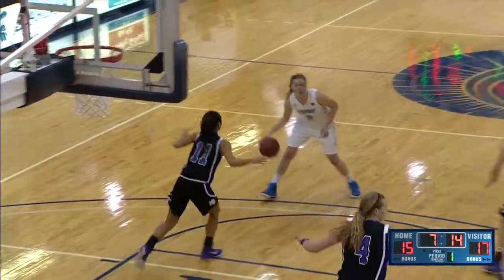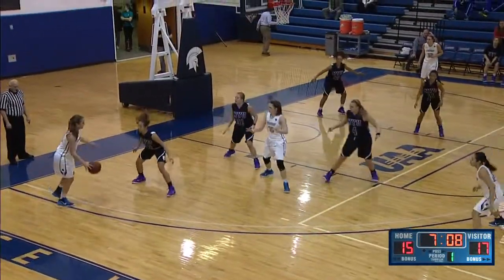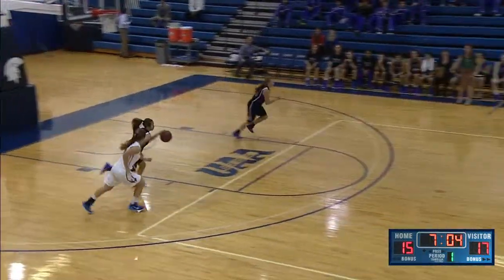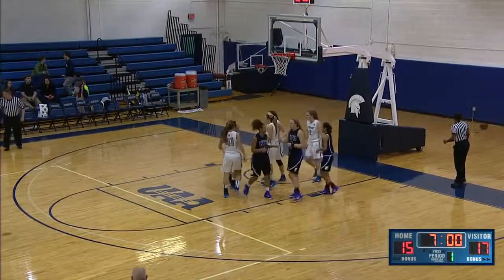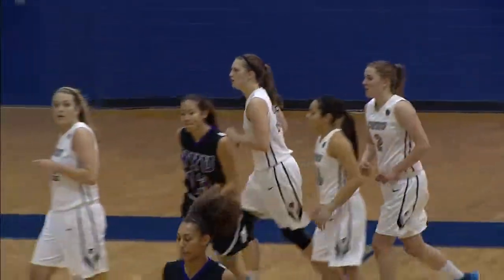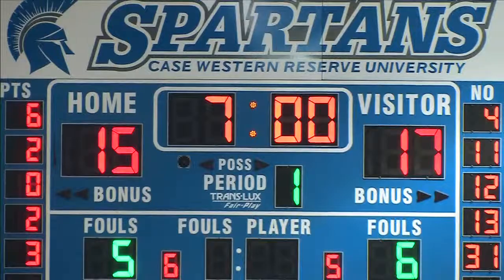Inbounds pass to Eppard. Or actually, that's the freshman with the basketball, Hageman. Now it's Germer, the senior, one of three seniors on the floor: Orcutt, Eppard, and Germer. Spartans down 17-15. Try to get it down the floor to Daw, and tipping it and knocking it out of bounds is Barrett Eppard. Coach Reimer wants a timeout. We'll take one too. With 7 minutes left in this opening half, it's a good one. Case is down only a bucket, 17-15 to the Violets of NYU.